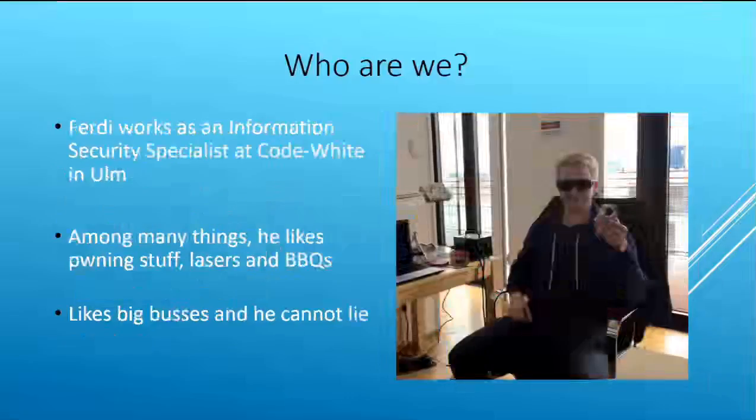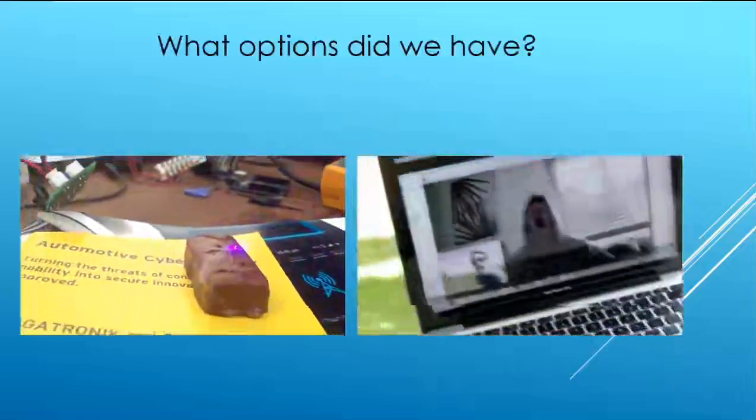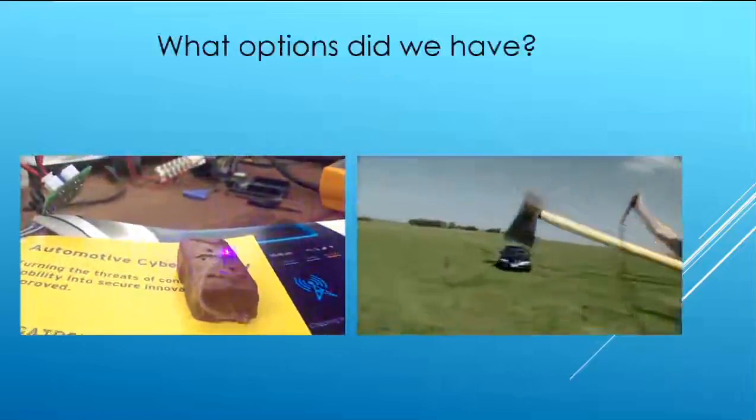Hi everyone, I'm Ferdinand Noelscher, Ferdi for short. I also work at CodeWhite in southern Germany, and among many things, I also like barbecues, of course, and lasers. Lasers are fun, right? So we had to decide between doing stuff with lasers and car hacking. Maybe you can imagine what we went for.